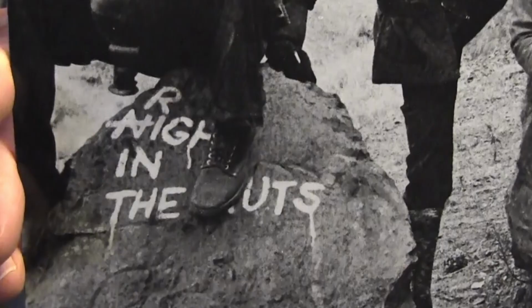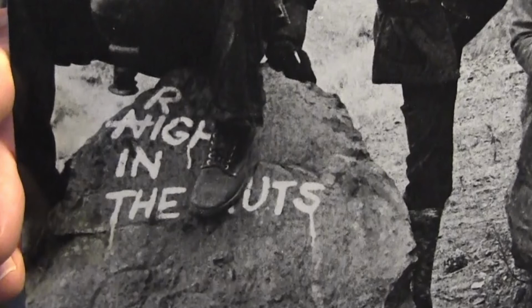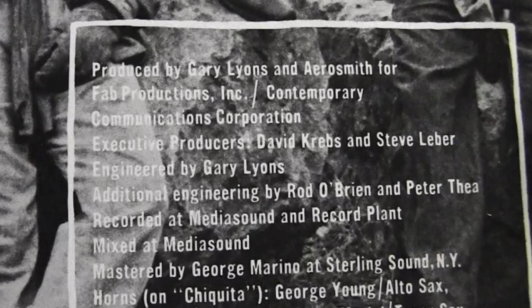And I love the rock. Night in the Ruts has been altered to Right in the Nuts, you think? You can't quite tell because Tom's got his boot on the R or the N, depends. This one produced by the band and Gary Lyons.